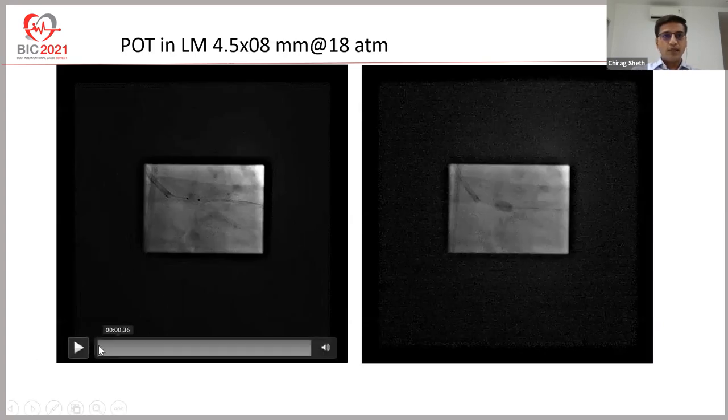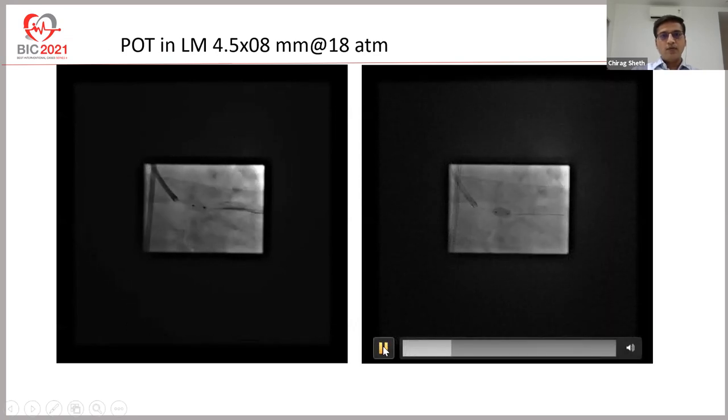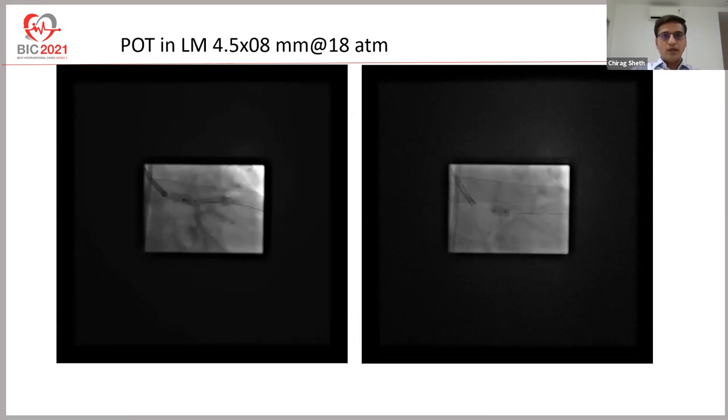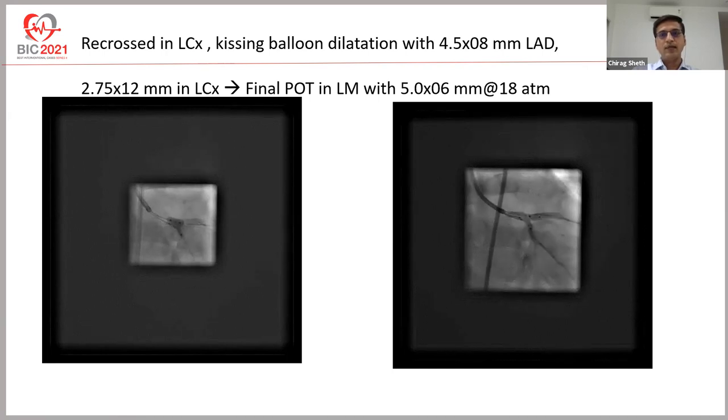Thereafter, POT was done with a 4.5 into 8 millimeter balloon at 18 atmospheric pressure. And after POT, the circumflex was rewired. And kissing balloon dilatation with a 4.5 millimeter balloon in the LAD and 2.75 into 12 millimeter in the LCX was done. And thereafter, again, a second POT with a 5 into 6 millimeter balloon at 18 atmospheric pressure. And this was the final result.